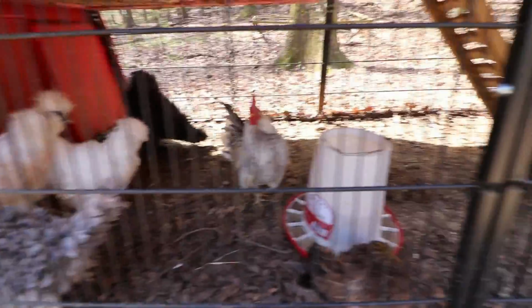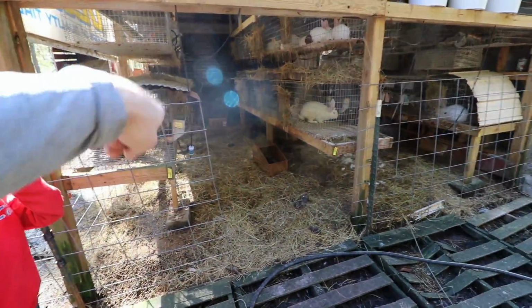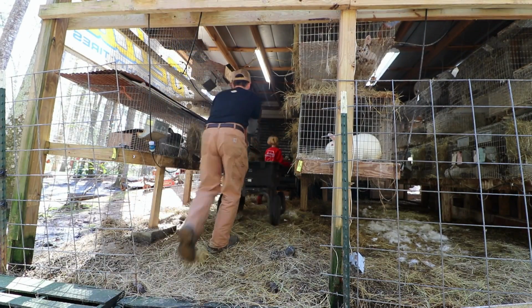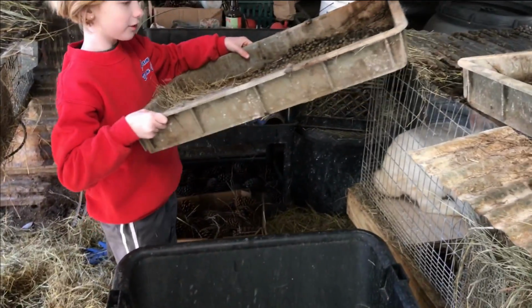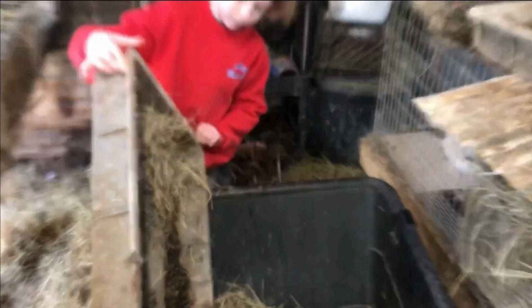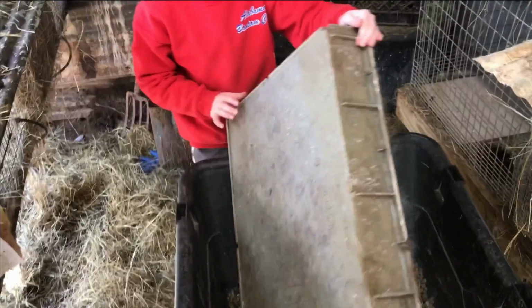All right, we're gonna back the cart in here and then we'll start dumping the stuff in the cart. Let's start over there and work our way down. Right here. All right, dump it out in there. That's what I'm talking about. Good job.